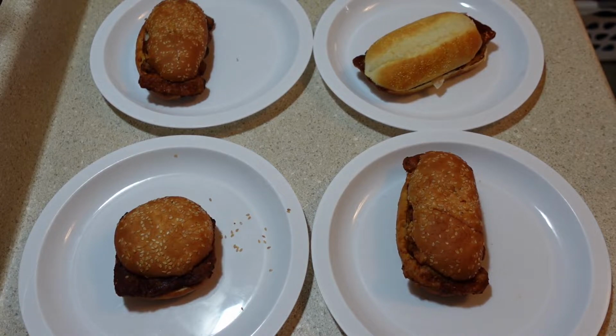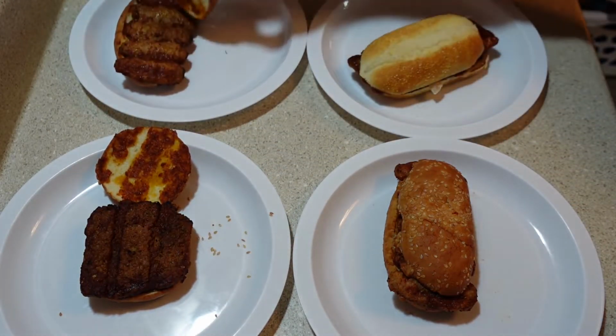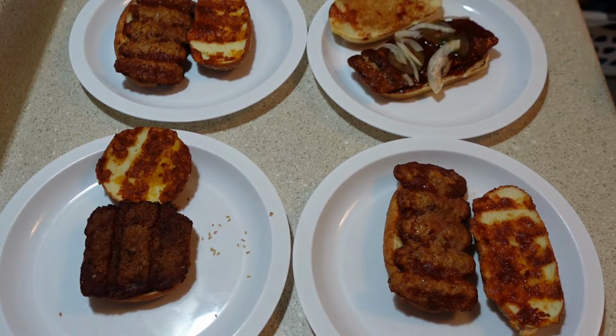Now, just looking at these right off the bat, the obvious difference is that the McRib is on a different style bun, whereas all the others come on just a sesame seed bun. One is a hamburger type bun, and the others look like small hoagie type buns or something like that. So removing the buns off of each sandwich, again, the obvious difference is that the McRib comes with onions, pickles, and of course the barbecue sauce is going to look a little better because it's a fresh sandwich.